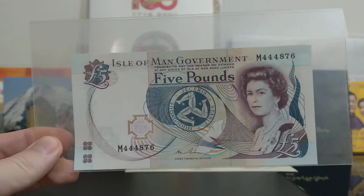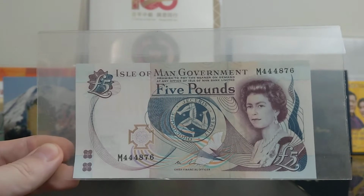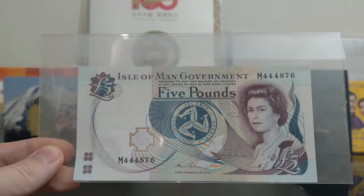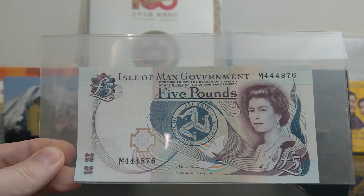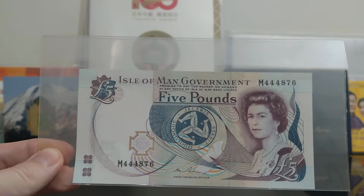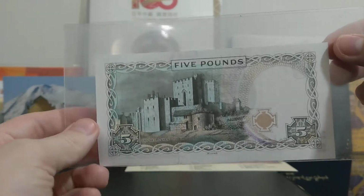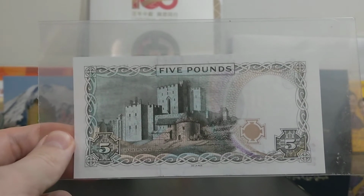Here is the £5 note, and you can see it looks absolutely beautiful. We've got Queen Elizabeth II right here in her younger days, but she's still depicted on the Manx Pound. A younger portrait is used, unlike other places like, I think it's Jersey, for instance, which uses a slightly more contemporary image of Her Royal Highness Queen Elizabeth II. She looks much older, but this one, the Queen looks quite young. So if we turn around and look at the back, we've got Castle Rushen, 1775, which is obviously a castle on the Isle of Man.